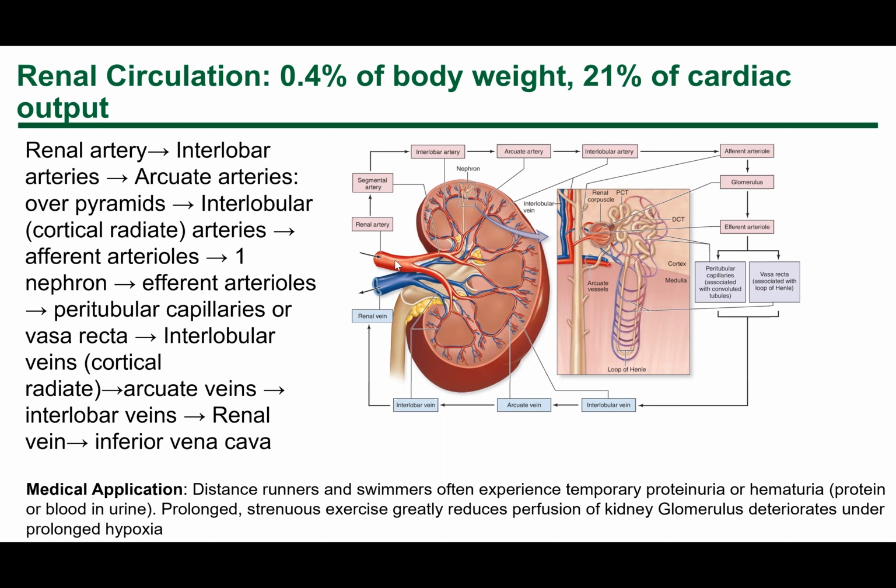The renal artery comes off of the abdominal aorta, and it splits into the interlobar arteries, which do what they sound like. They go between lobes. Well, first you have segmental arteries. Interesting fact about segmental arteries: the number of these varies from person to person. Some people don't even have them. So this is a little place where there's some phenotypic plasticity in humankind. It doesn't really matter how the blood gets to the lobes as long as it gets there. So some people have segmental arteries, some people don't.